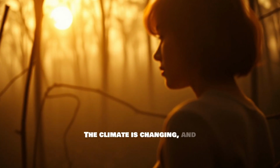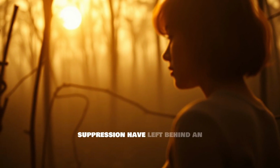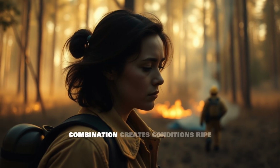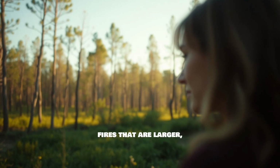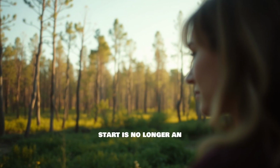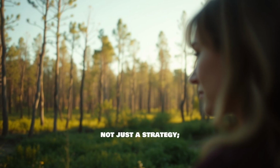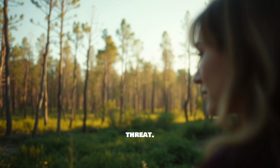The climate is changing and our forests are stressed. Decades of fire suppression have left behind an unnatural buildup of fuel. This combination creates conditions ripe for megafires. Fires that are larger, faster, and more destructive than ever before. Waiting for a fire to start is no longer an option. We must be proactive. Prevention is not just a strategy. It is our most powerful weapon against this escalating threat.